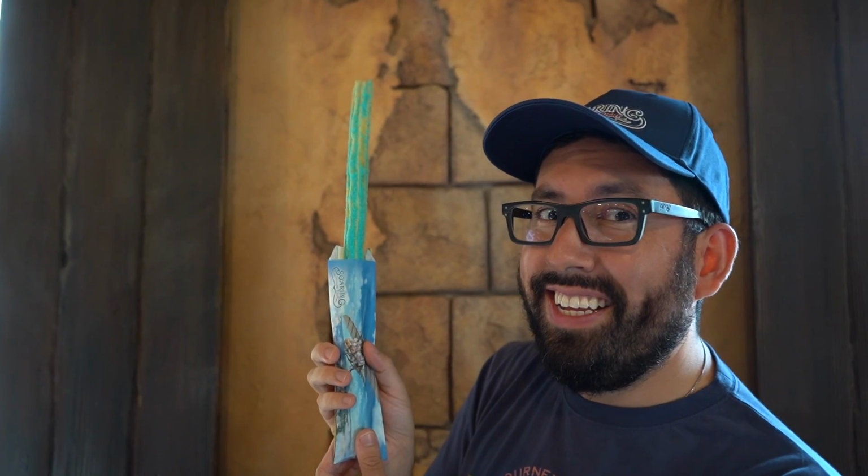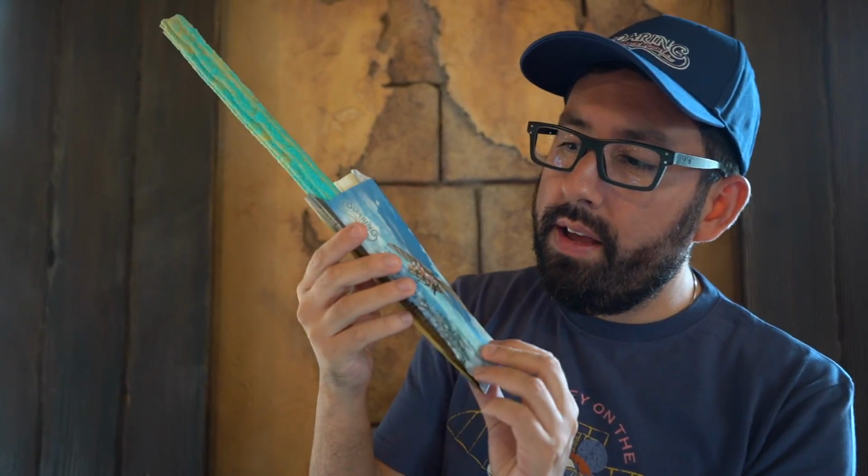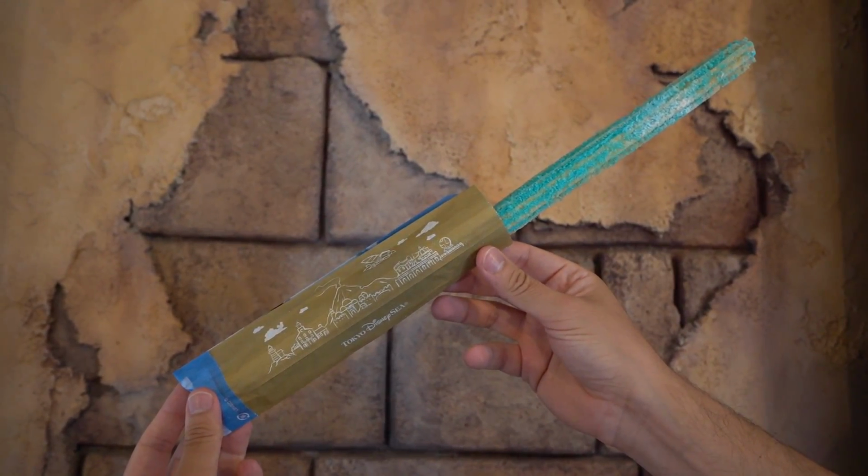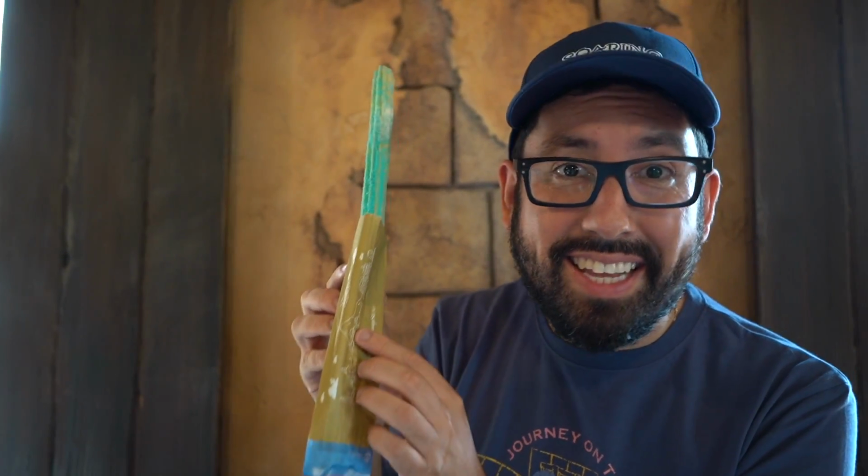A new churro. This is a pineapple flavored churro, and again, celebrating the opening of Soaring Fantastic Flight. The front, very well designed, and the back as well. I love the gold, and I love the scenery of DisneySea on there. And it's very blue. All right, let's see how this tastes. Like a pineapple. Very sugary. Mmm.